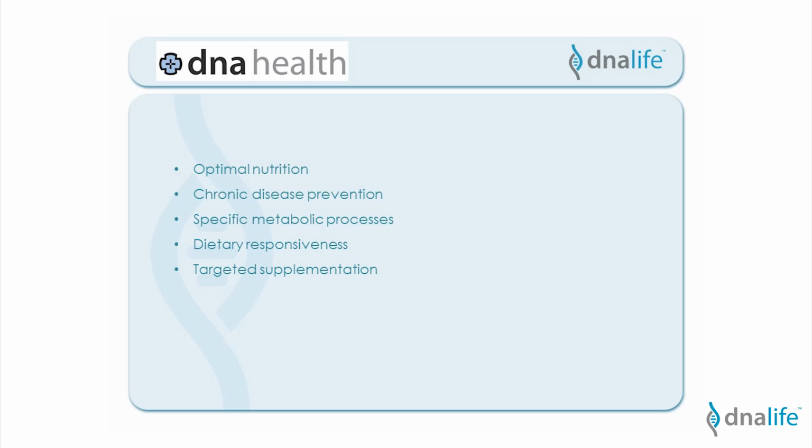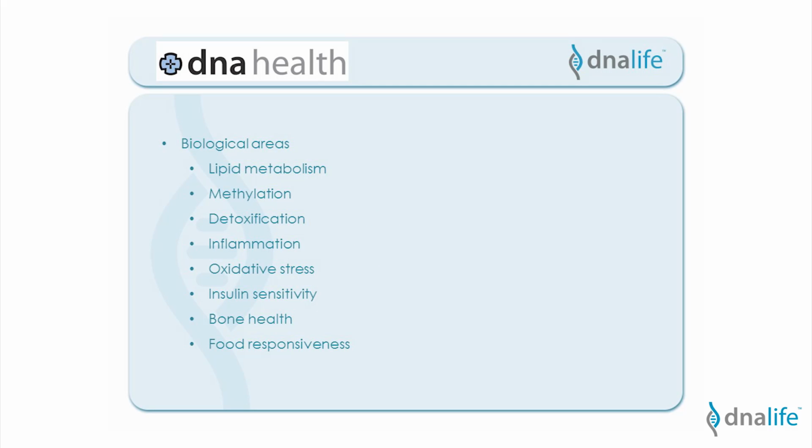To go into a little bit of detail on what these tests are, DNA Health is designed to optimize well-being and health by personalizing lifestyle and diet choices, and where necessary using supplements tailored to offset any particular nutritional deficit or genetic variation. The DNA Health approach assists the healthcare practitioner in establishing optimal nutrition necessary for good health, longevity, and disease risk mitigation.